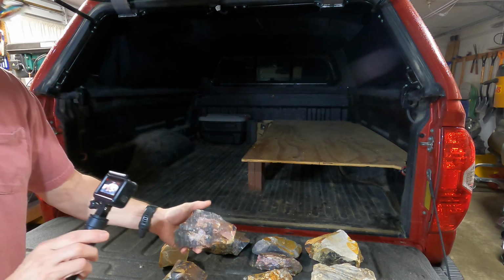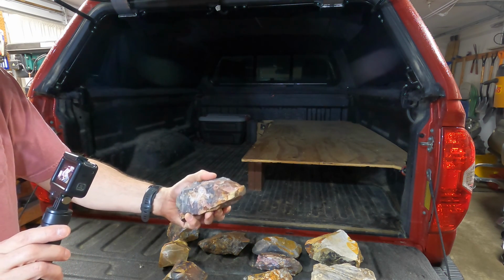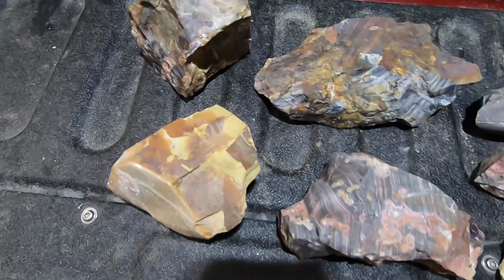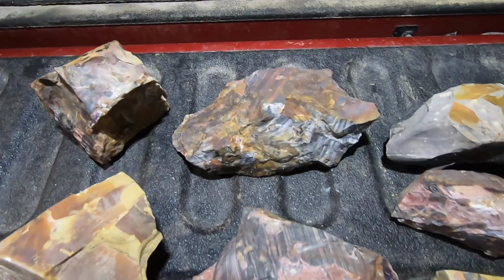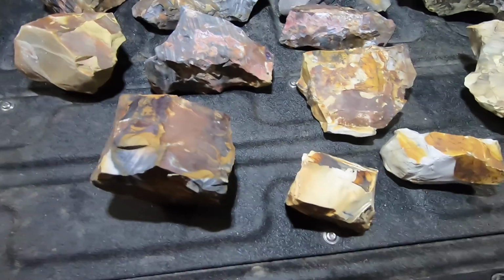A lot of it's got some real pretty color in it. It's got some stripes. This one has some pink in it. I'll try not to get too close because I don't want to have them be blurry. These GoPros won't focus when you get right up on top of something.